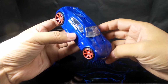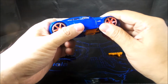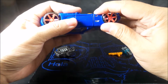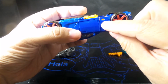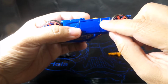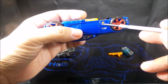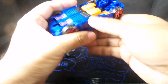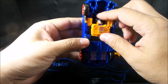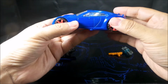And no Autobot or Decepticon symbol on the car, which makes sense because he's a double spy. This thing you need is to show what bot you are. And mine already has a slight stress mark issue right there. Now you can see it. It is right there. And underneath it, there you go. You can see his face. Punch's face. And nice little car.